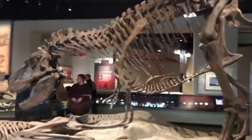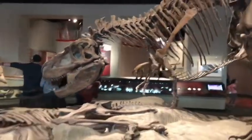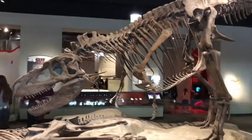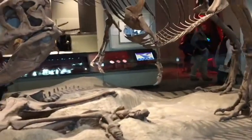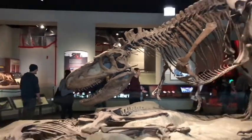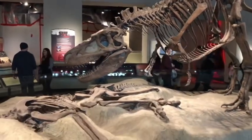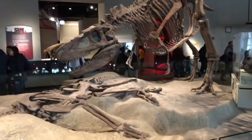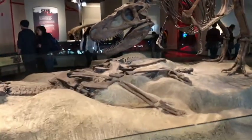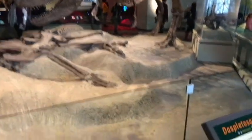This is Gorgeous George. This is a Tyrannosaur that has been renamed several times. It used to be downstairs before Sue came, and downstairs in the main lobby. And Gorgeous George is an icon in the Field Museum. Not quite as big as Tyrannosaurus Rex, but still pretty large.